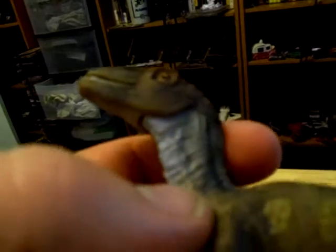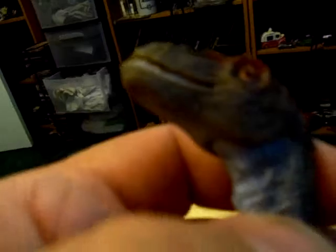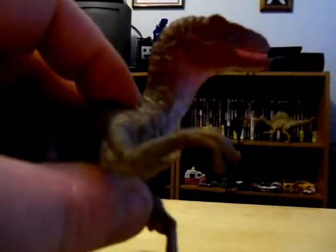As for the body itself, you've got nice detail work around the neck. You can see the muscles and also veins and arteries inside there. You can see some in the body. Of course the claws, and of course you've got the feathers here. Of course, one major complaint. Another major complaint I do have of this model.